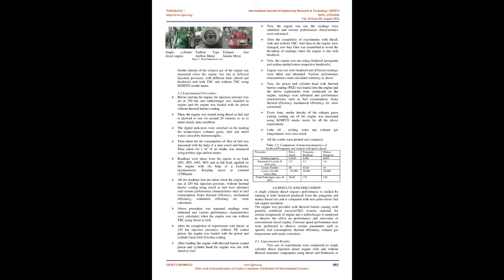Expanding exhaust gases before leaving to the atmosphere. Watson and Janota provide one of the more comprehensive treatises on turbochargers. They describe a turbocharger as a turbine-driven compressor that is used to increase the airflow rate into an internal combustion engine.